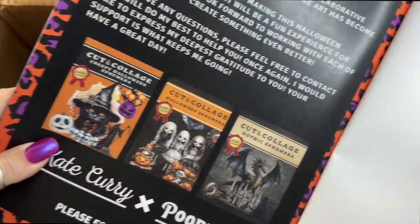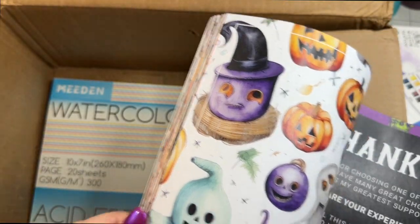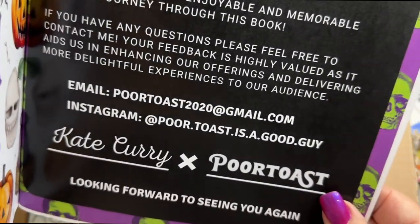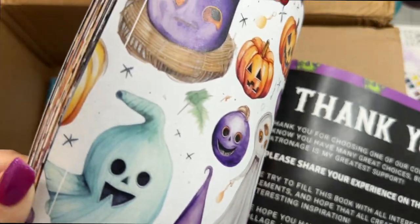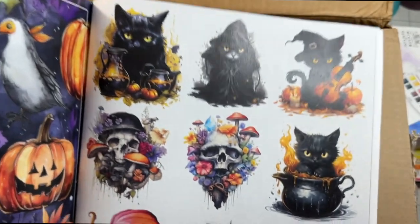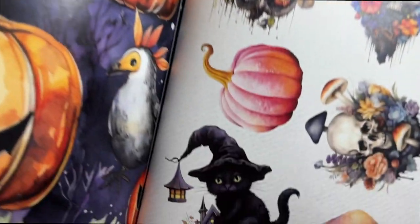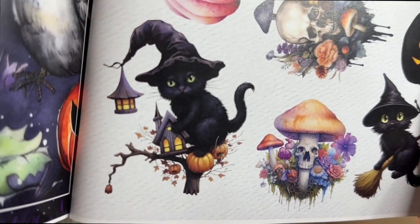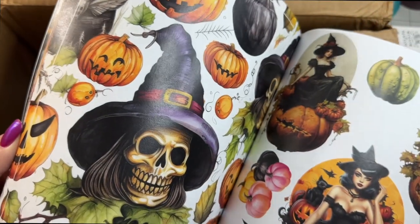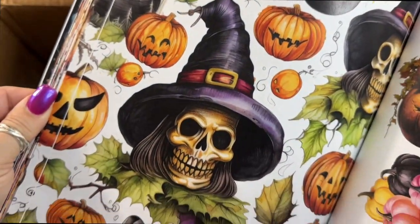Anyway, this is Kate Curry and the wonderful Poor Toast. And they have so many wonderful things. I love their books. They're on Instagram. Very nice. I've been emailing with Poor Toast. He's a super, super nice guy. Very smart. Wonderful. Look at that wonderful little beastly. He's so cute. It just makes me want to do Halloween stuff. Isn't it gorgeous? Some pinup girls. Some pinup Halloween, and then some not so much.